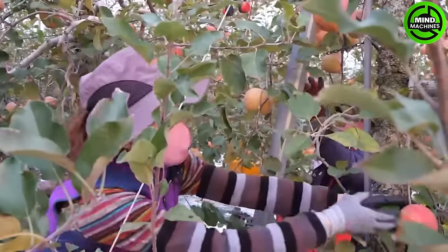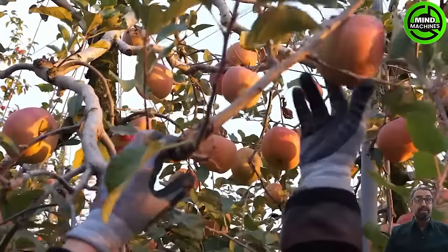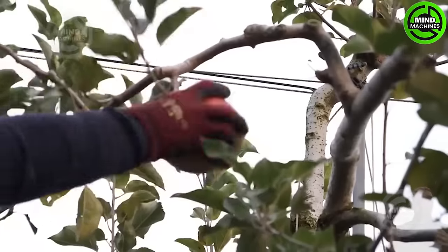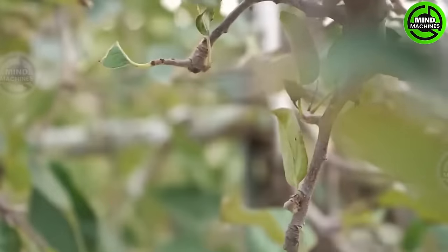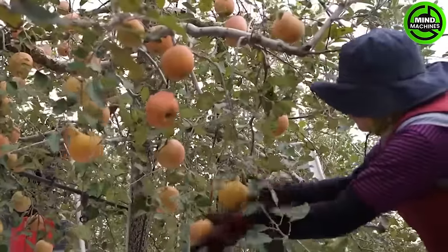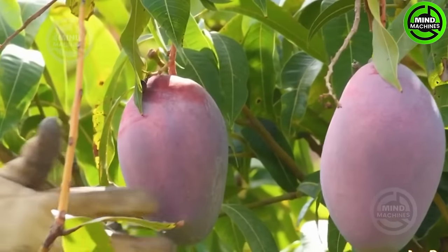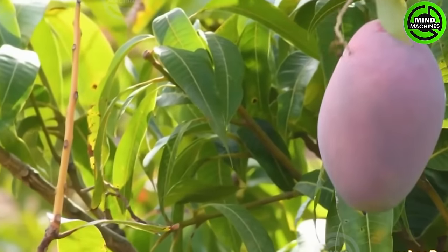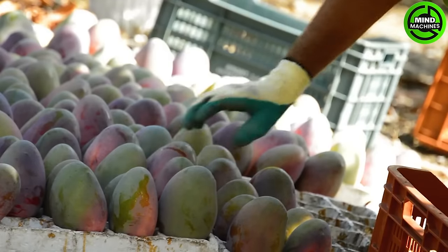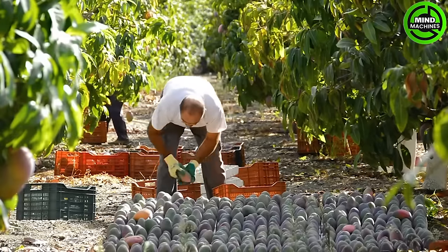Behold, a Korean apple orchard, a rare gem of natural beauty that is seldom found in our nation's landscape. When loading mangoes for transportation to the processing facility, workers must exercise care to prevent crushing the fruit. This precaution is particularly crucial to ensure the quality of the mangoes.